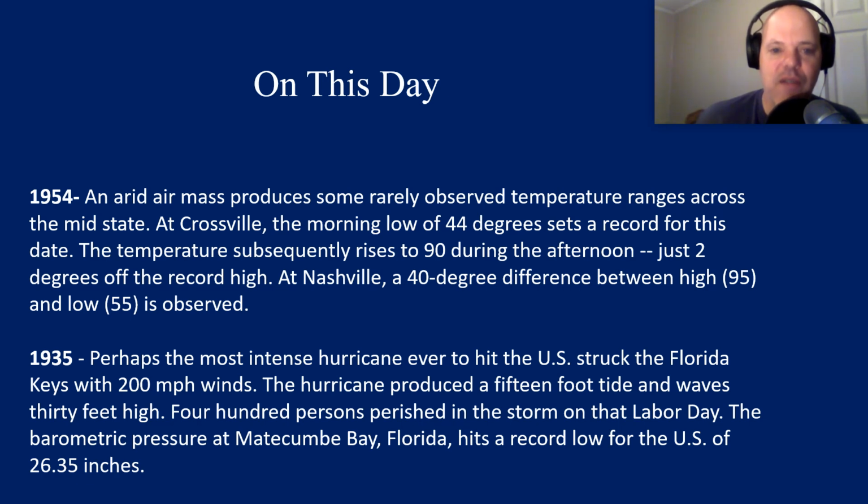A very, very, very powerful storm. Did a lot of damage to Southwest Florida, just didn't make a direct landfall as it went through the Florida Keys. A historic storm for sure.